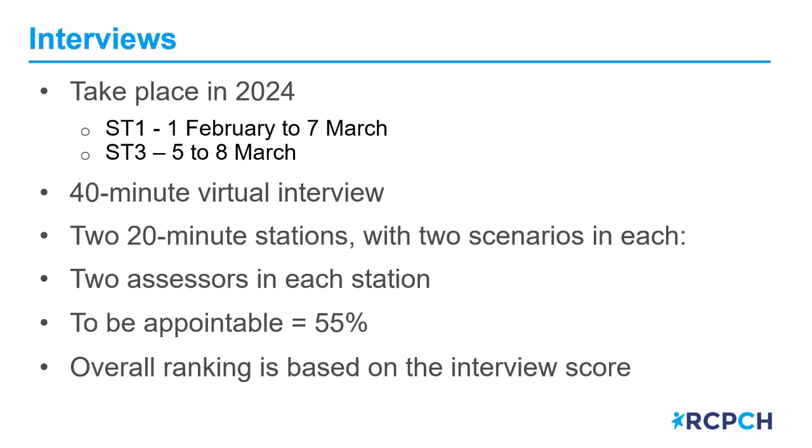So there'll be 2 assessors in each station. To be appointable, you need to score over 55%. This does not mean you will be appointed. The average appointability score where someone actually gets a post is probably closer to 65–70% by the time the rankings are completed. And all of the candidates are ranked according to their scores, from the highest score down to the lowest. And James will talk you through the rankings and how that feeds into what post you get later.